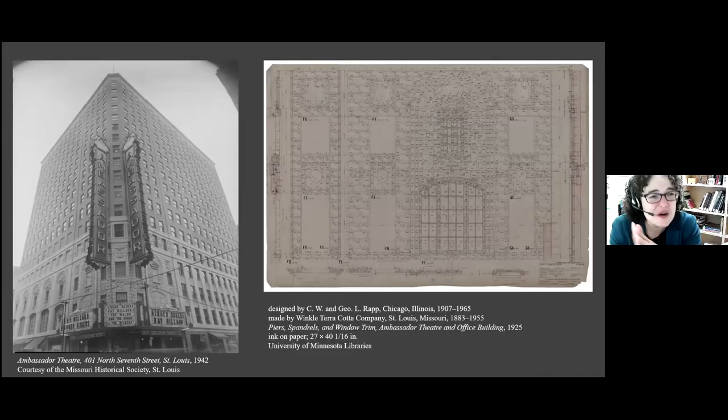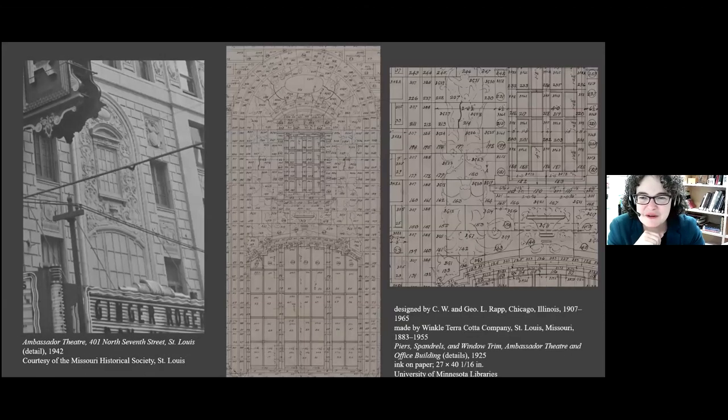So it is one of those for this building on the left, the Ambassador Theater, which was built in 1925 around that date in downtown St. Louis. And so let me go in closer, both to the building itself and the plan, so that you can really see just the incredible detail and care that's been taken to lay out this entire facade. So what we're seeing on the left and in the center, so the left is a photograph of one of these decorative arch treatments above and around windows on this building.